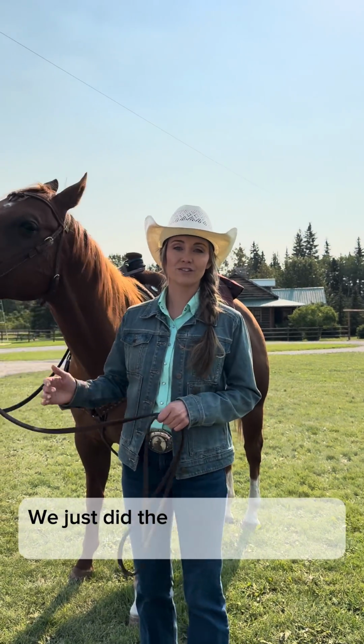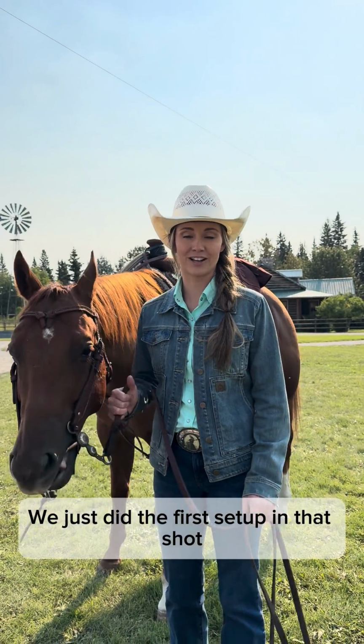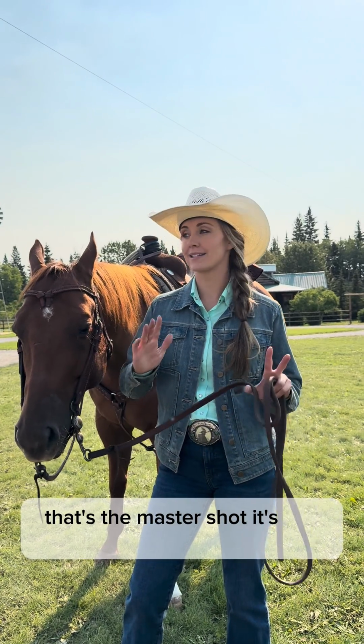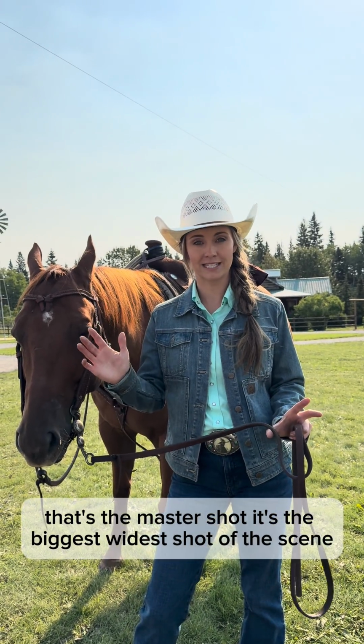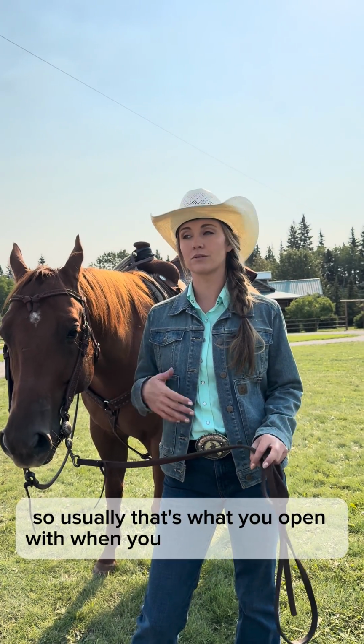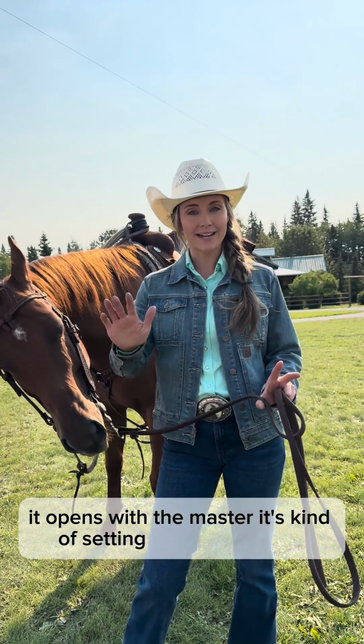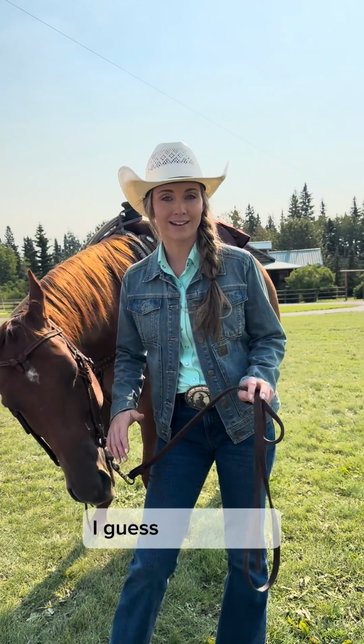So we just did the first setup in that shot. So basically we call that the master. That's the master shot. It's the biggest, widest shot of the scene. So usually that's what you open with. When you see a scene on TV, it opens with the master. It's kind of setting up the mood, I guess, so to speak.